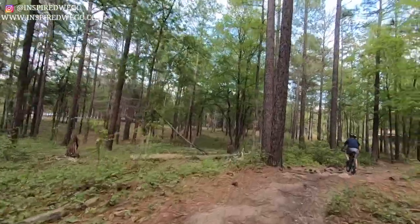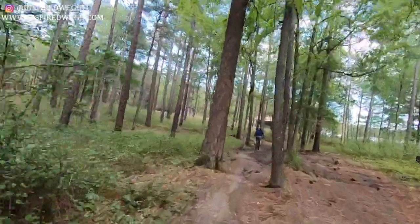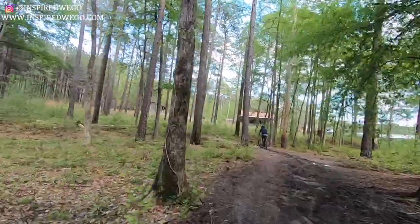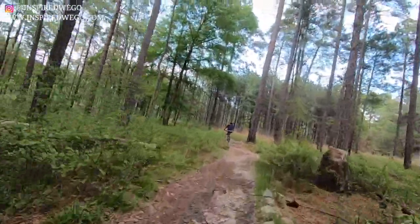You can see from this first grouping, there are a lot of tree roots and a lot of turns and curves. This trail was an excellent beginner's trail. And we really, really enjoyed our ride. So we hope you enjoy it as well. Sit back and enjoy this video.